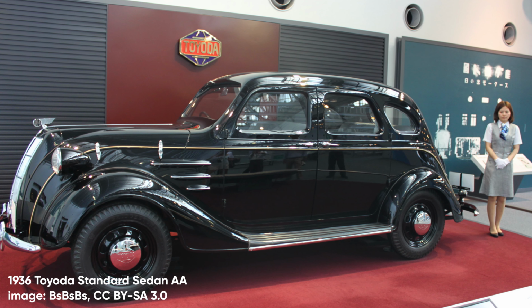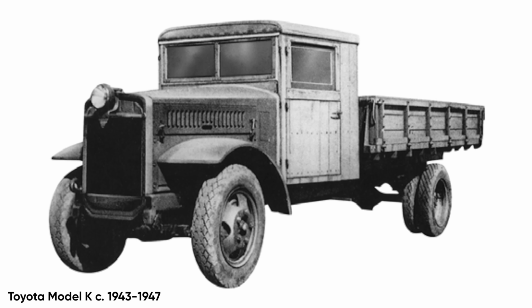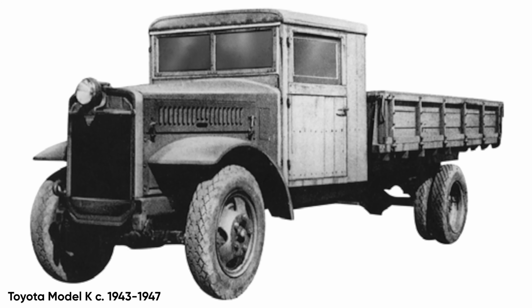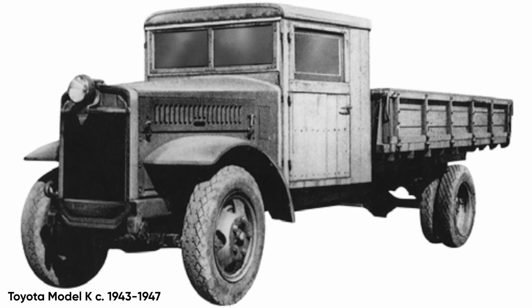Toyota started producing cars in 1933. During the war, they had to reduce things to the bare minimum, so they simplified with things like only having one headlight, only putting brakes on the front axle, and using plywood for some body parts.